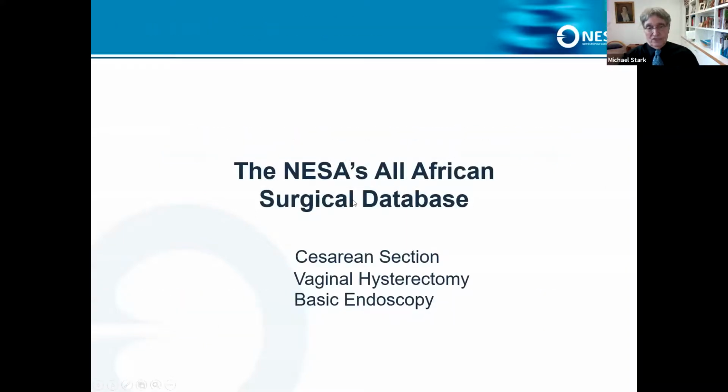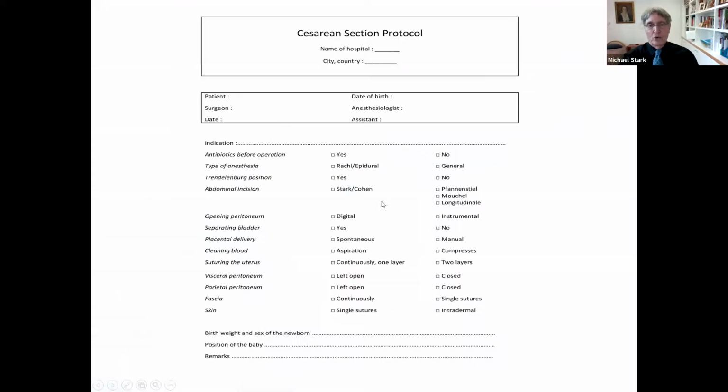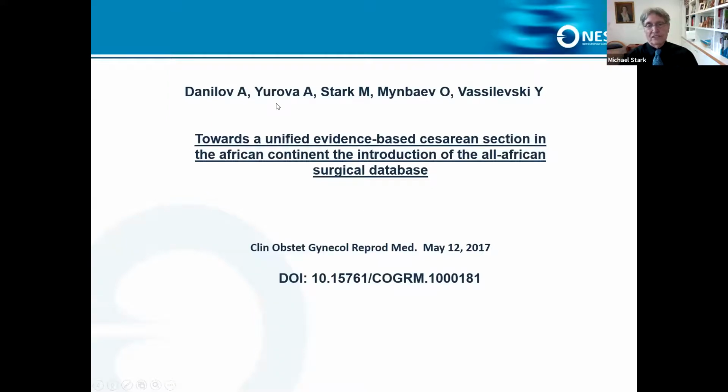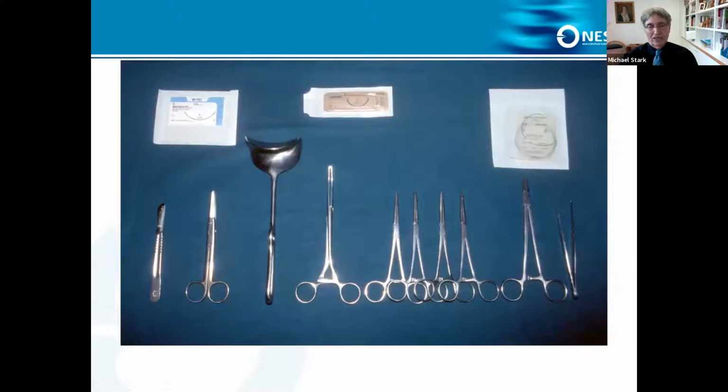And what we did, as we do many workshops in Africa, we started the All African Surgical Database, which started already only in West Africa, in the French-speaking countries. After surgery, electronically, they complete this form and they send it, and it is evaluated. You can see already the first publication about the unified evidence-based design section in the African continent. And so we know exactly what the outcome is in each different country.